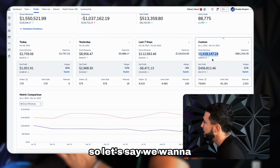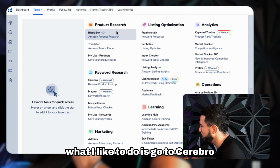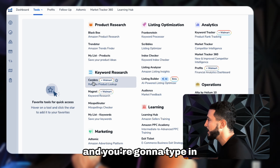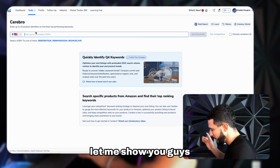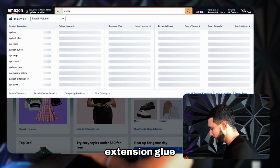So let's say we want to rank on the first page. What I like to do is go to Cerebro. Once you have Helium 10, you're going to go here and you're going to type in either your ASIN or the competitor's ASIN. Let me log in to Amazon really quickly. Let me show you guys. Like let's say this one, eyelash extension glue.